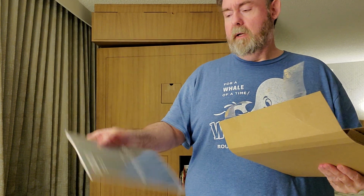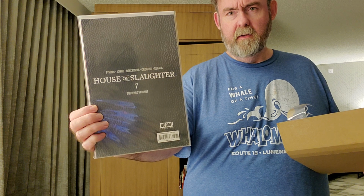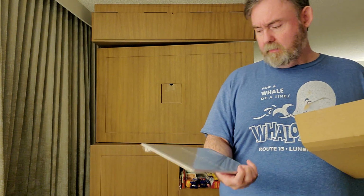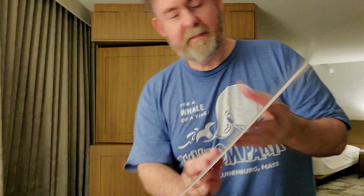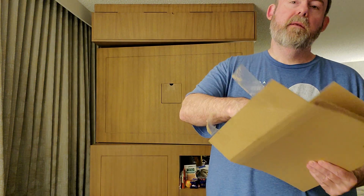Next up, there's something called House of Slaughter number 7. Which I have to say, I've heard really good things about Tynion, the writer, but that's not exactly the most inspiring cover I've ever seen. I feel like surely that has to be like a back cover or something. Oh, this is the body bag variant. I guess that's when they decide they don't even have to bother drawing a cover, and they just give it a clever name to justify not doing any artwork. But you can hear in my voice that I think this is stupid. So less excited. Hopefully I'll look on eBay and that's worth $1 million, but I doubt it.